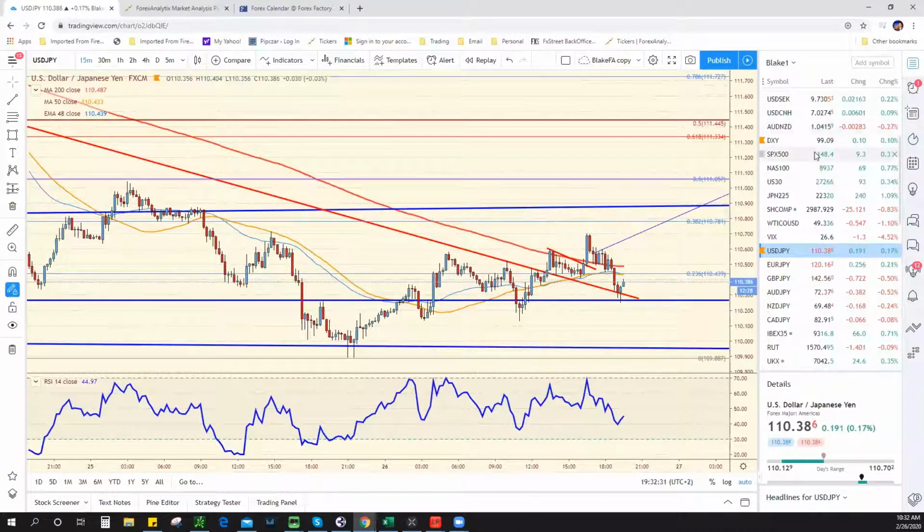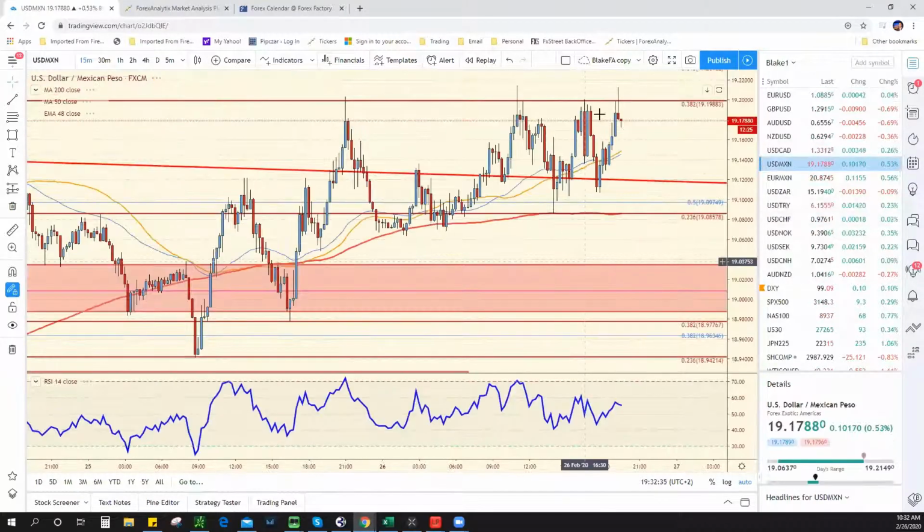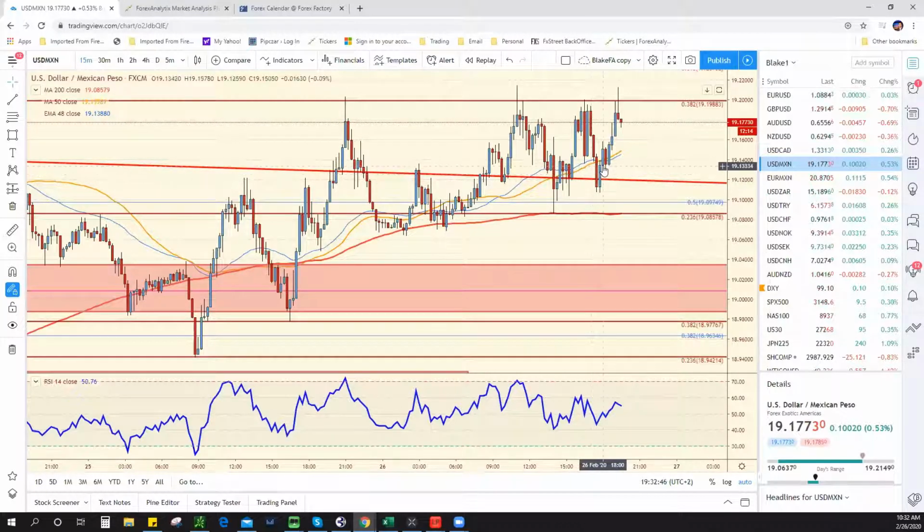I actually shorted when we were rallying in equities earlier. I shorted the US dollar Mexican peso up here as we sold off. I didn't capture all of this. I got out before this final drop into the teens. I've left it alone since then. But all in all, we're in a pretty treacherous environment. The markets are whipping around.